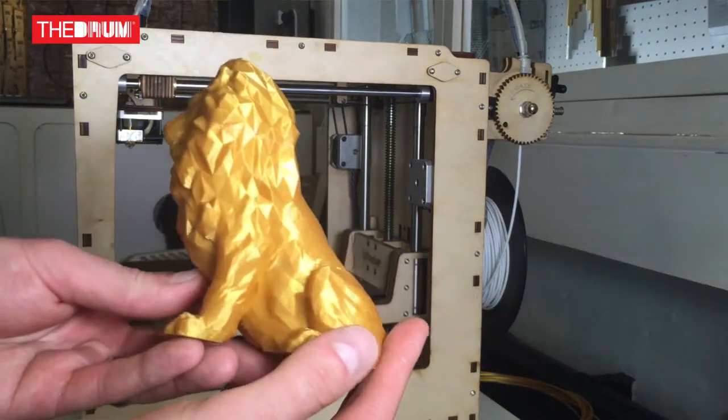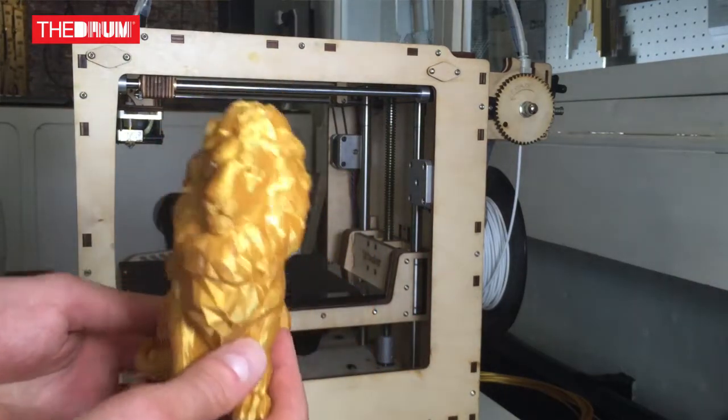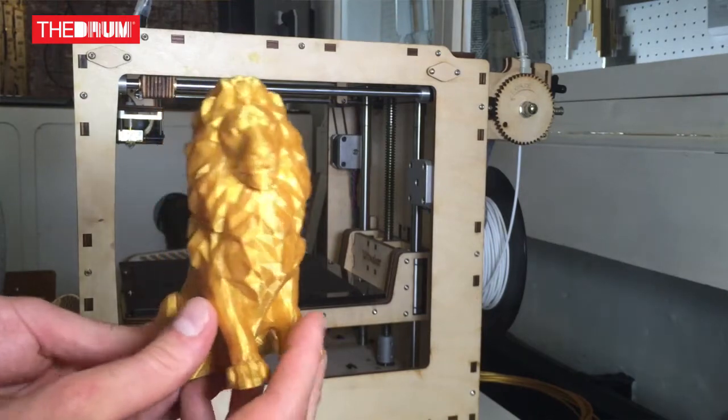We've used a particular type of filament in our 3D printer, referred to as PLA, and we've printed this at a sort of medium resolution. It's about 0.15 microns. It's beautiful. So what we have is a kind of eternal worthy memory of good old Cecil.